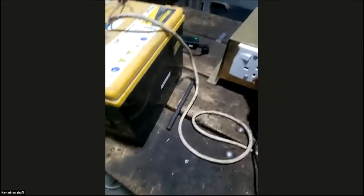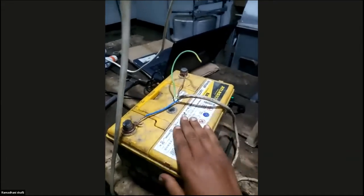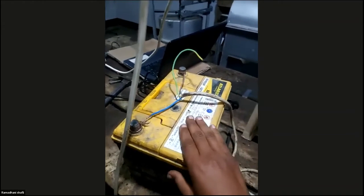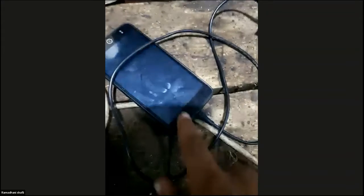So with that one, you'll be using only electricity. But with this one, you'll just be using solar to charge a battery. This battery here has already been charged with solar, and it's full right now. So I'm just taking the power from the battery to the inverter. After taking it to the inverter, I'll be taking the source, which is now 240 AC, converted from the battery. Then as you can see here, the phone is charging. If I switch it off here, then it's not charging. When I switch it on here, it's charging now.